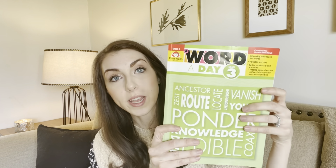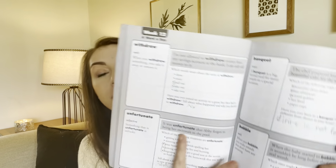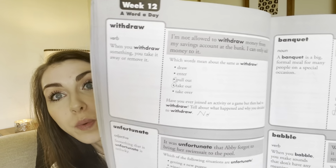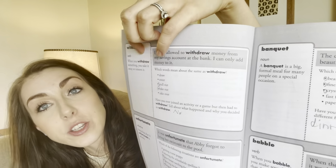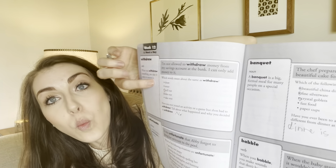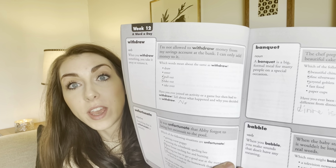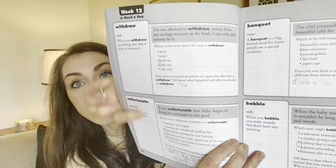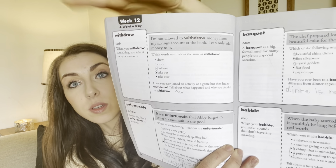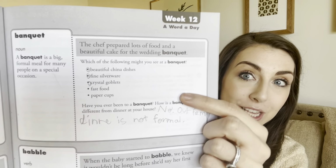Now we have vocabulary. This is Word a Day. This is also by Evan Moore. They give you 4 words to work on a week. They give you the part of speech, and then they give you a sentence, and then they also ask, hey, what does it mean to withdraw? And then they ask you to make a sentence out of it. So Mondays, she would do these 2 only. She'd do the little exercises. Tuesdays, she would do this page and this on Tuesday.